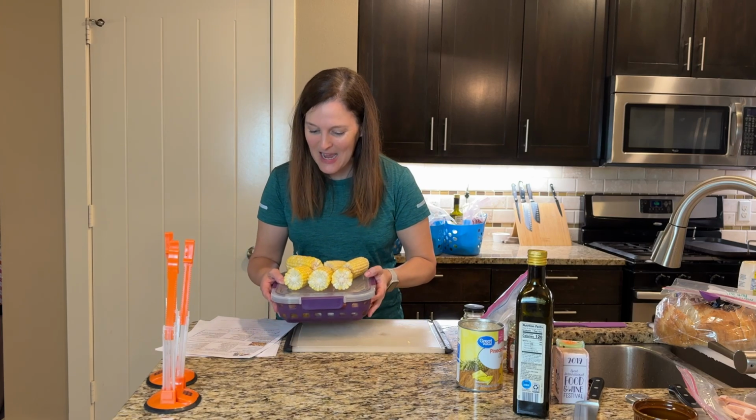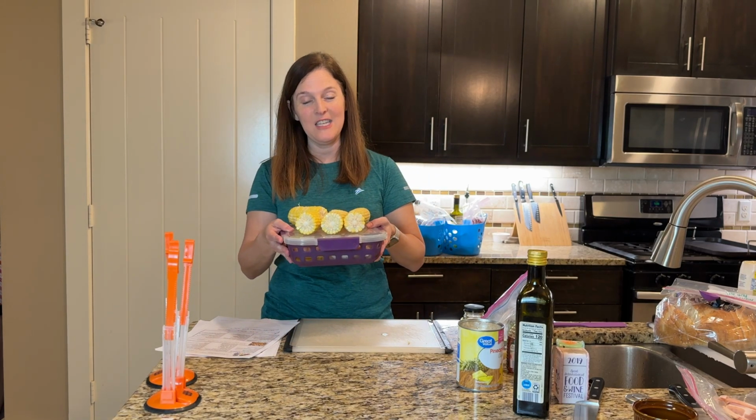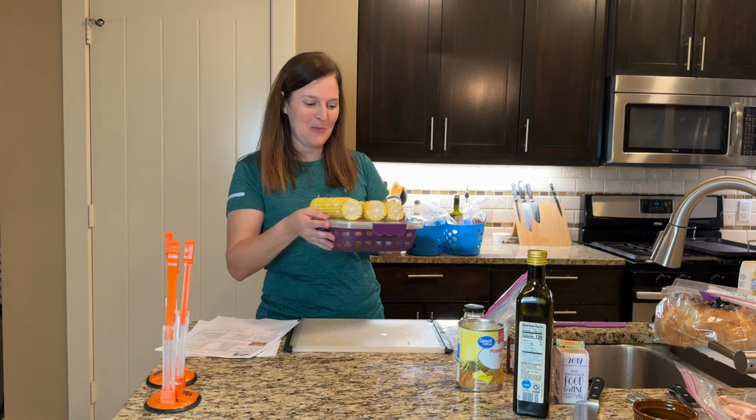So, okay, this is meal number 1, the spicy honey bacon chicken, which we're gonna actually make here right after I'm done prepping.